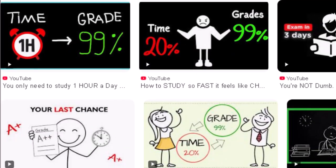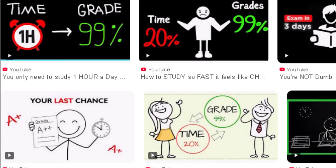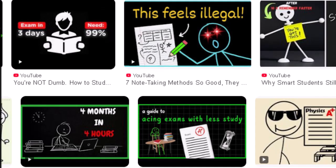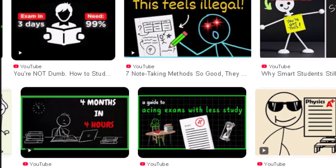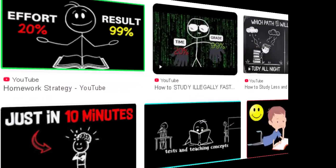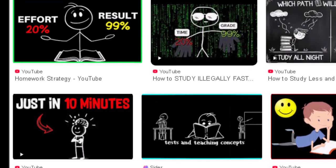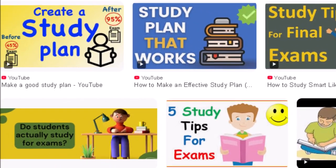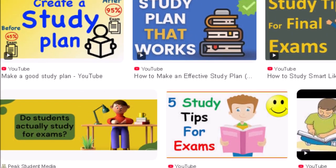Research shows that up to 90% of students study the wrong way by simply rereading notes or adding highlight after highlight, methods that are not effective for retention or understanding. Fortunately, there's a way to study faster, remember more, and still enjoy your free time. The first step is tricking your brain.